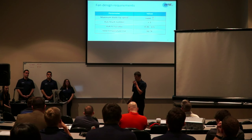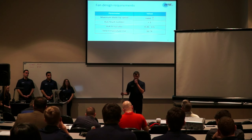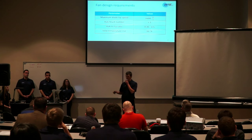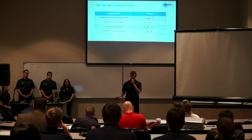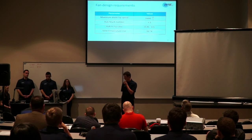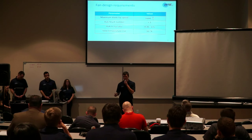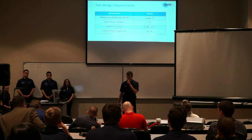Some design requirements for the fan. We had to maintain the fan blade tip speed below 1600 feet per second, as well as having a hub Mach number at station 2 below 1, and a hub to tip ratio between 0.35 and 0.5. And we needed a total temperature rise per stage of 93 degrees Rankine to achieve the required pressure ratio.